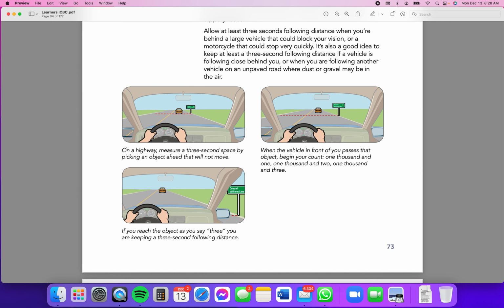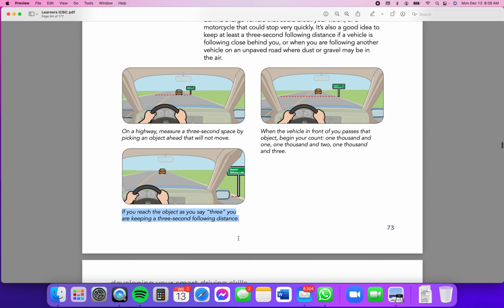On the highway, they're giving you a recommendation to measure that 3-second space by picking an object like a sign, and then measuring it with the car, and then you can count it, right? Like 1,000 or 1,001, 1,002, or some people do 1 Mississippi, 2 Mississippi. And when you reach the object, you say 3. Now you know that you are keeping that 3-second following space. So this is a way that you could totally do it. I have never done this, but if you find this helpful, of course.